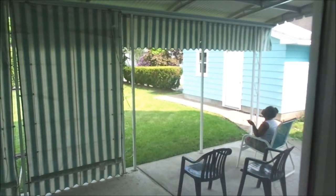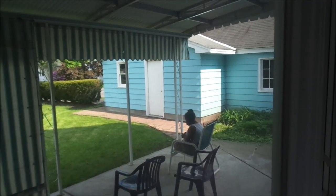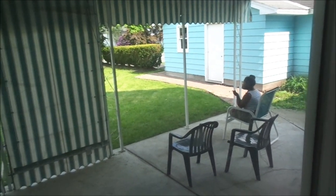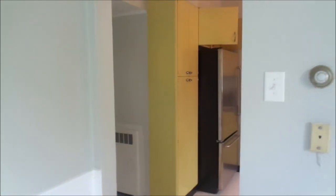Our lawn is getting done. One of our neighbors, which is so weird, we're not used to it, he came over and said, listen, I'm going to mow the lawn for you guys and take care of it. And he literally mowed the front and the backyard for us. And I'm just like, wow, my neighbors are amazing. They are totally amazing.